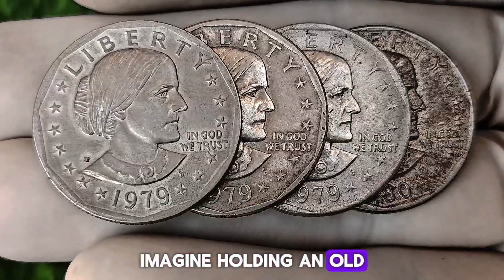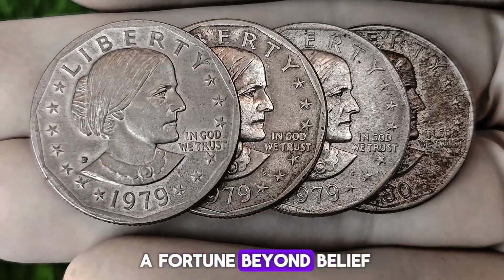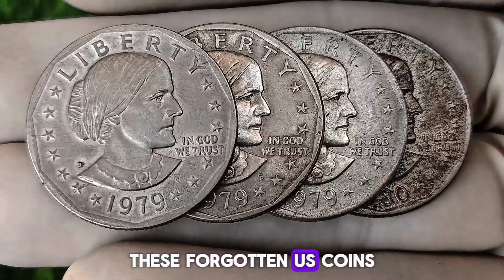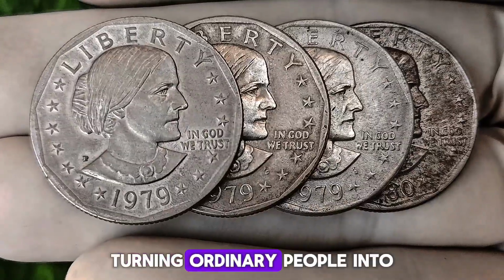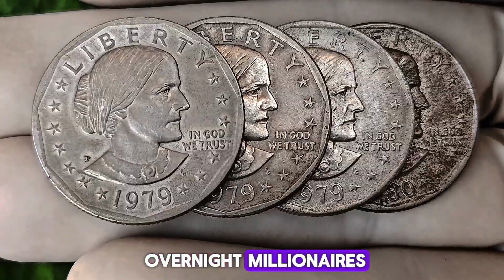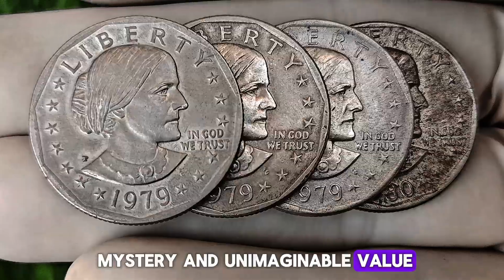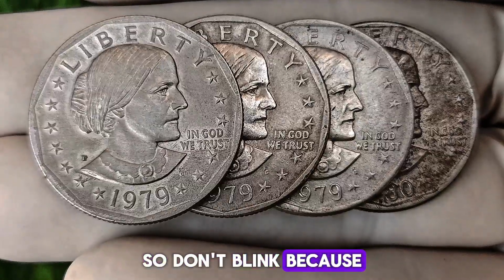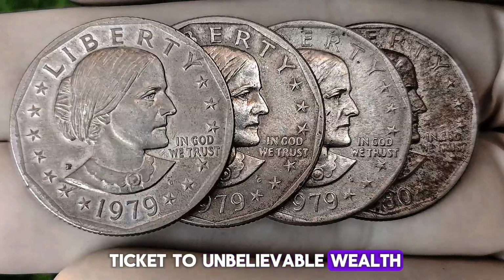Imagine holding an old, ordinary coin in your hand, unaware that it hides a fortune beyond belief. These forgotten U.S. coins have shocked collectors with million-dollar auction prices, turning ordinary people into overnight millionaires. Each one carries history, mystery, and unimaginable value. So don't blink, because what looks like pocket change today might secretly be your ticket to unbelievable wealth.